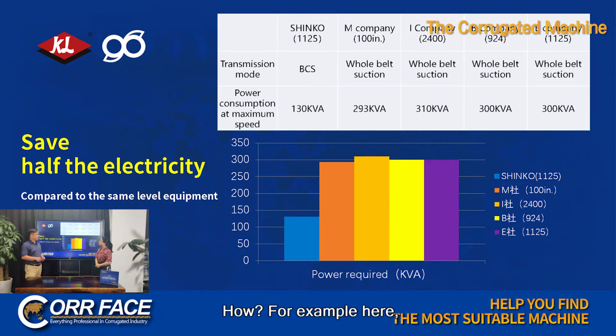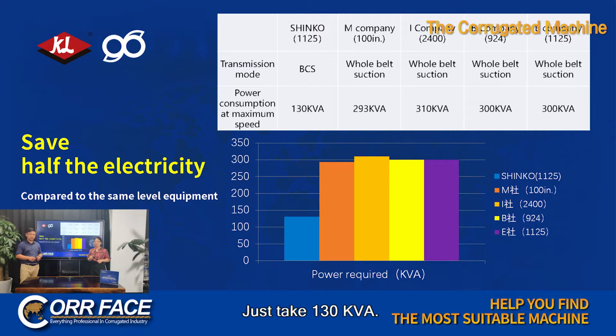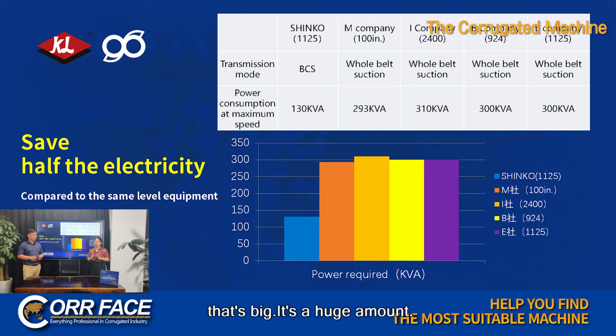For example, we set one example for a 1.1, 2.5 meter, 4-color case maker. For the SHINKO machine, it takes just 130 kilowatts. For other brands of flexo printing machine, it is more than double. So if we calculate it day by day, the production cost saving is a huge amount.